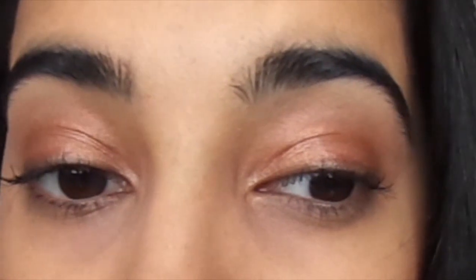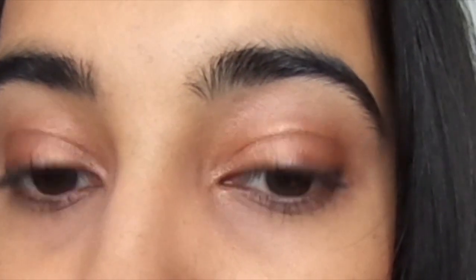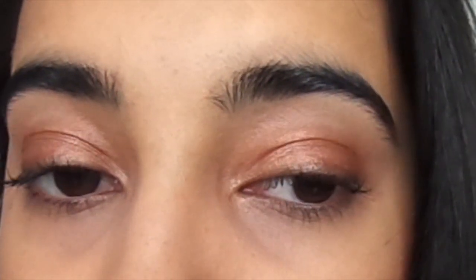This is the finished look. I'm just going to let my hair down and show you how it looks. So this is the close-up detail of the eyes. Hopefully you can see that, and hopefully my camera is picking it up. And then this is the entire face. It's very, very easy to recreate now.